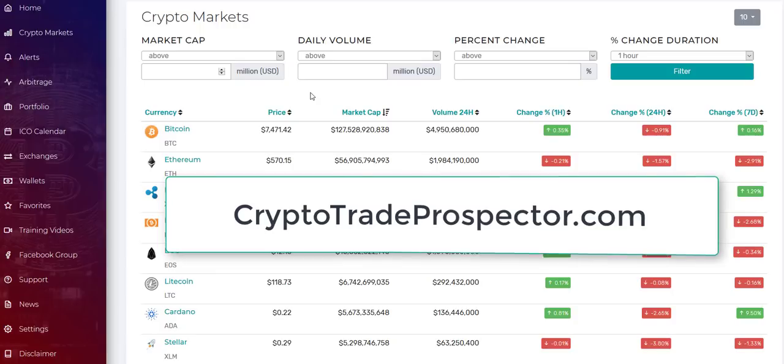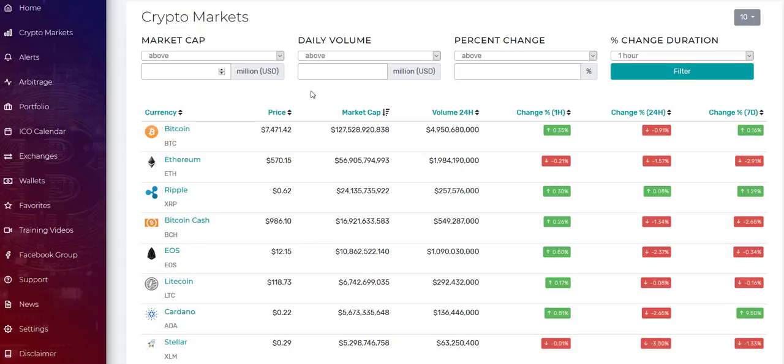But let me show you what it'll do before you even go there and how it can make you dough. So I'm coming here to crypto markets, and as you can see, there's all kinds of things here. This one's interesting, arbitrage, where you can instantly flip coins and make money on the price difference between one exchange and the other. We'll get into that in a minute.